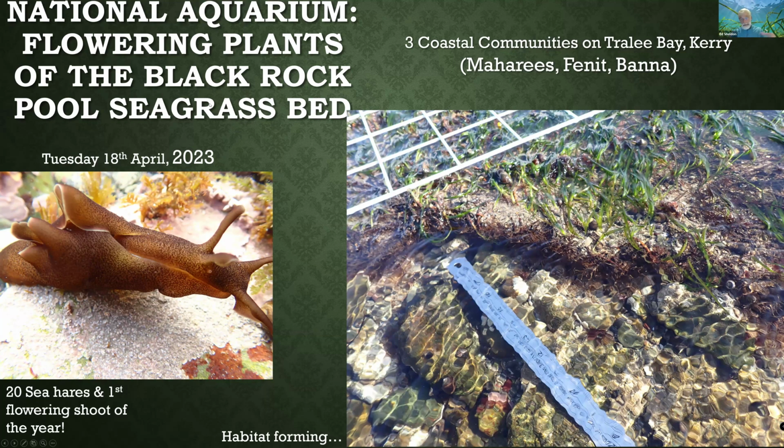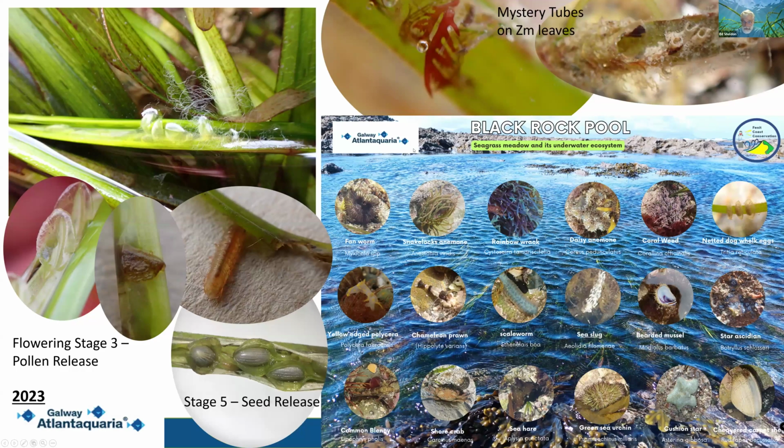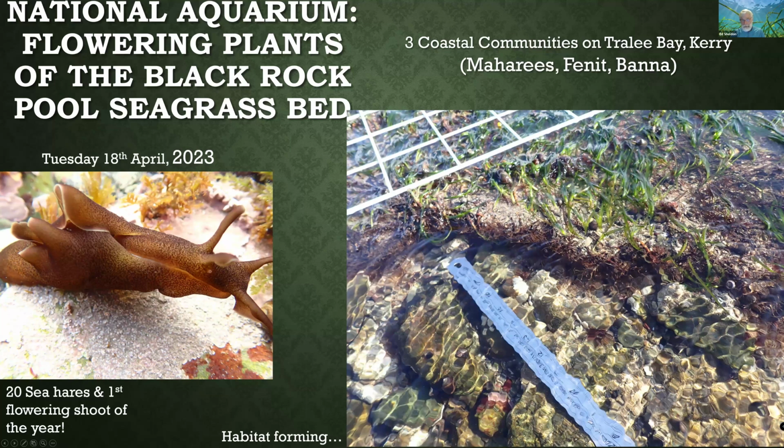I think a lot of people might be doing 50-meter transects. We asked everybody to do a 5-centimeter by 5-centimeter square once a month and just learn everything you could about that one small little area. So that was our goal for our group. And what did we come up with?